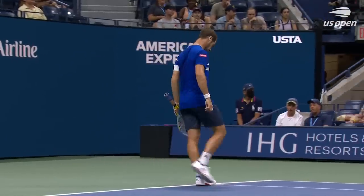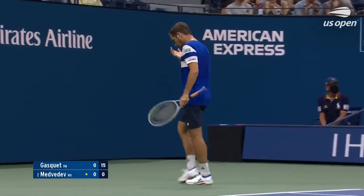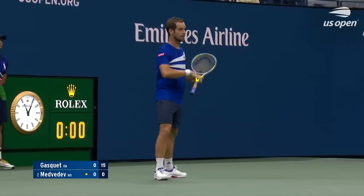There's the signature shot right out of the gate for Gasquet, as that one-handed backhand of his is pretty to watch.